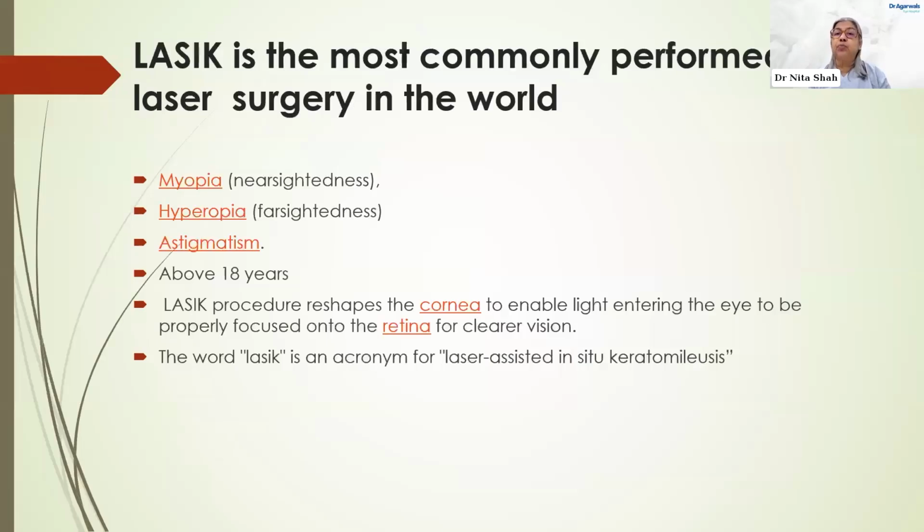So LASIK is the most commonly performed laser surgery in the world. It's generally done for myopia, hypermetropia, that is farsightedness, and cylindrical power in people above the age of 18 years, because until then the power has not stabilized. We can't predict for the future. We can only take away the power that is existing when we see the patient.